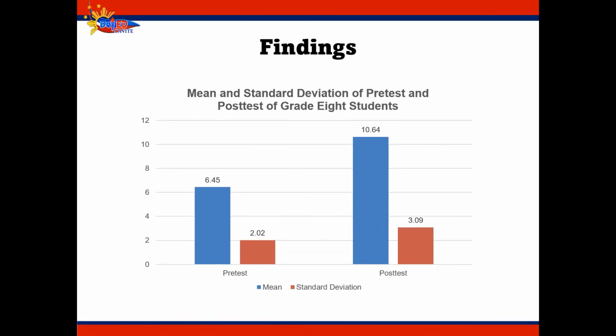Results show that the score of students in the pre-test has an average of 6.45 and a standard deviation of 2.02, while the post-test has an average of 10.64 and a standard deviation of 3.09. Student scores increased by 64.96% after utilizing the worksheets.